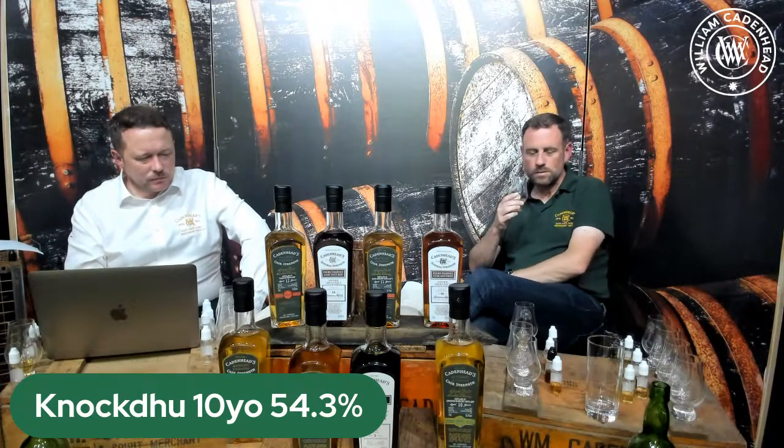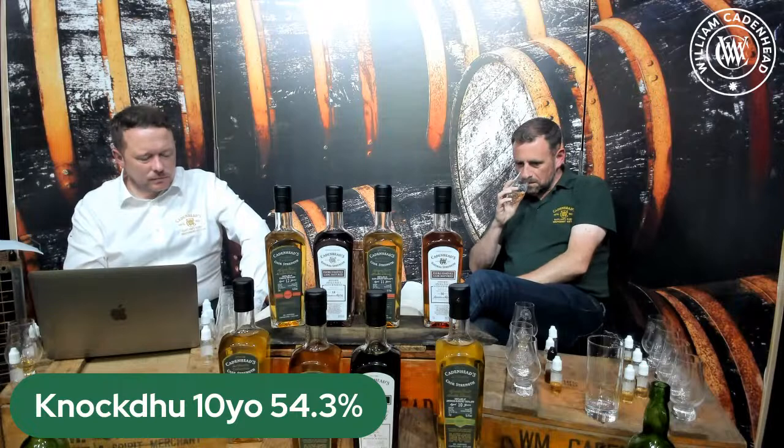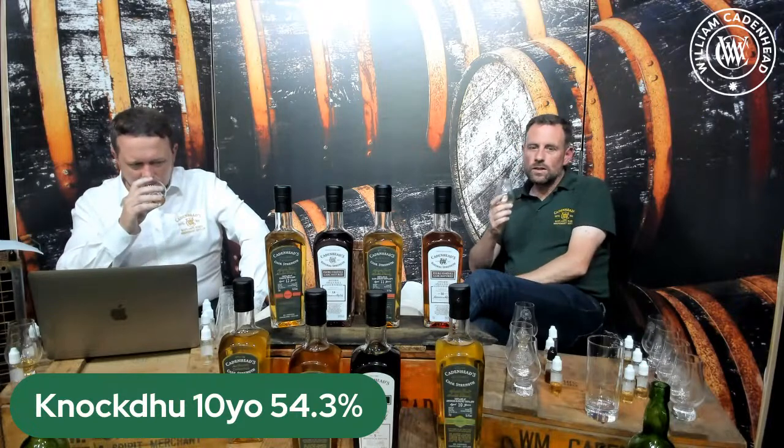So number 7, 10-year-old Knockdhu, 54.3% alcohol, one of 312 bottles, and it's a whiskey that's been in a Pedro Ximénez hogshead since October 2020. So 2.5-ish years finished in PX casks, distilled in 2013, bottled just the other week. So it's a fairly long finish in the PX casks.